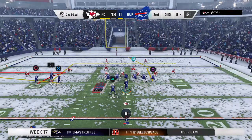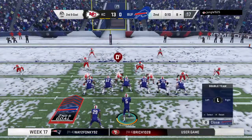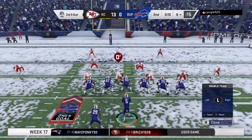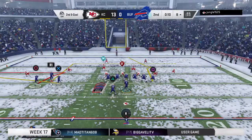What we got? Hold. 59's Mike. Check, 59. And we're pretty quiet, D. We're pretty quiet. Watch the safety creep. Tight dog.